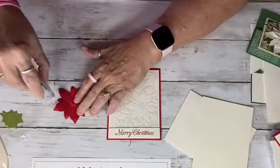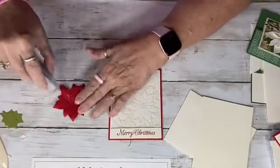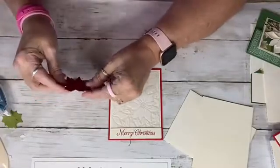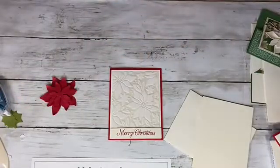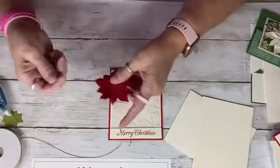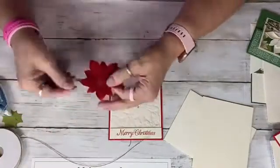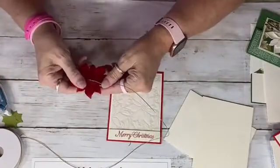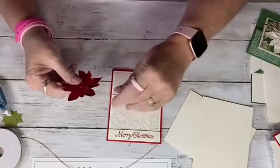Okay, so on the back side, I'm gonna put some adhesive. And that's because I want to put some of that beautiful gold cording from the Wonder of the Season ribbon combo pack. So I really like using this. It's easy to use, and if I put adhesive on the back, that just helps me loop things around. So it holds down the cording, and then I can just loop.